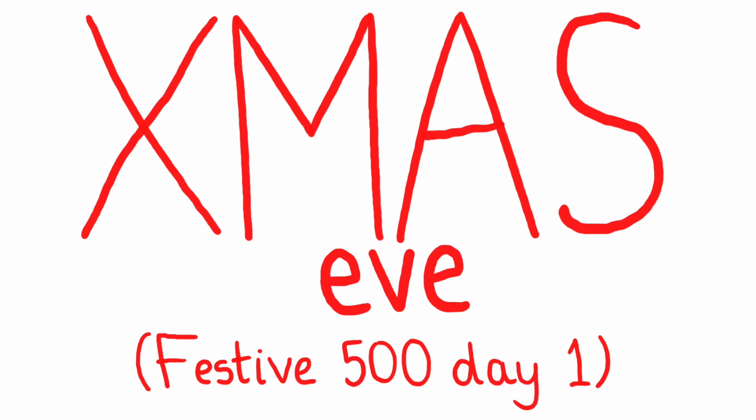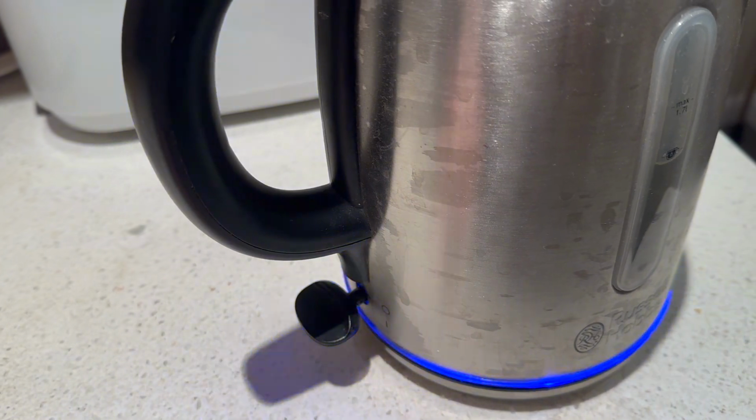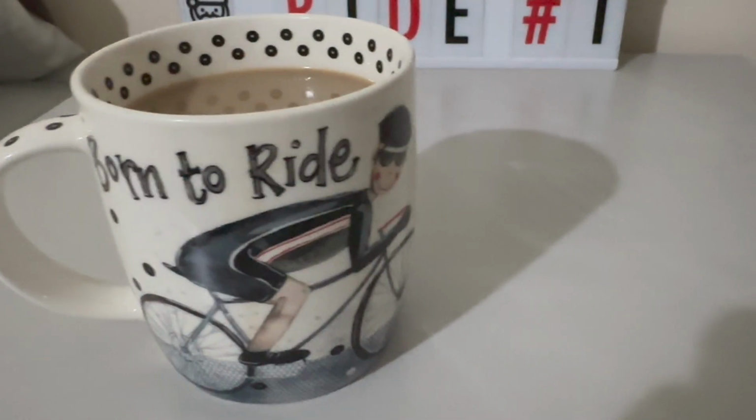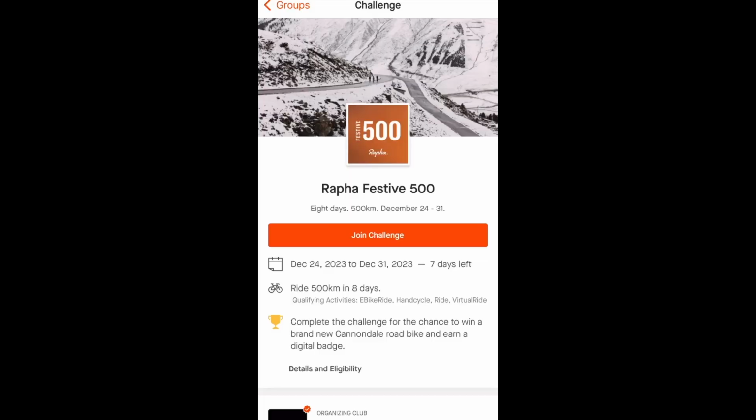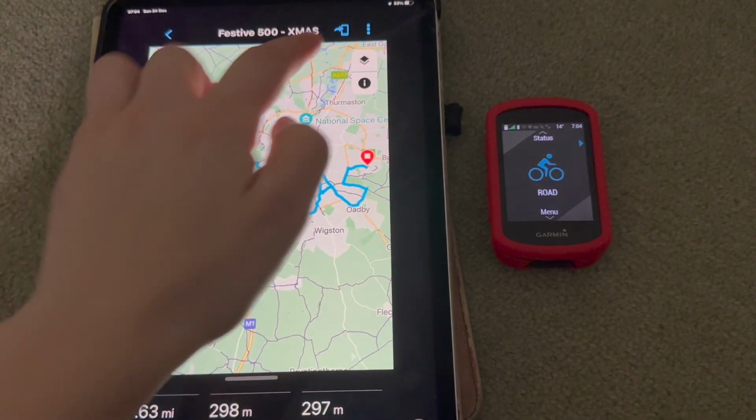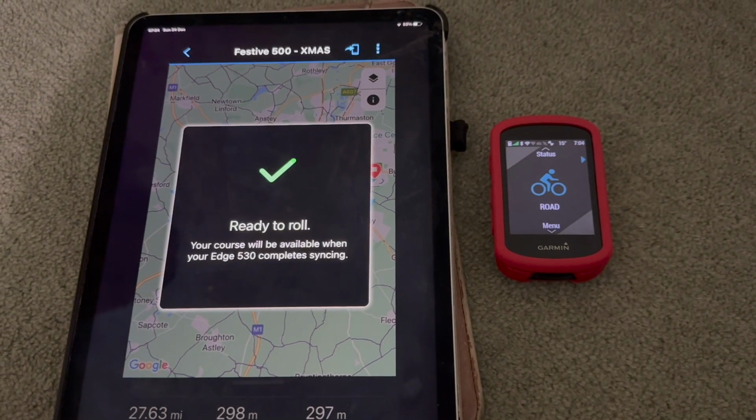I've just attempted the Festive 500 for the first time, and it was an amazing experience. On Christmas Eve, I got up early, had some coffee and breakfast, and then signed up for the Festive 500 on Strava. I also sent my route from Garmin Connect to my Garmin, and then I was ready to go by 10 to 8.